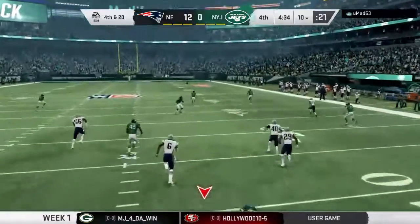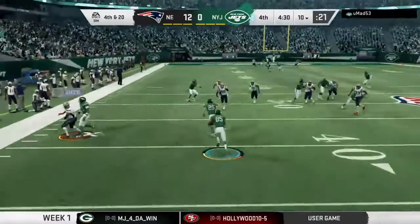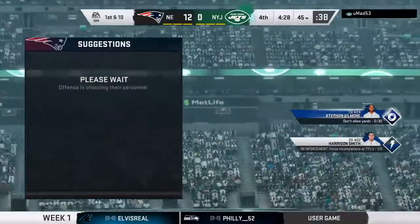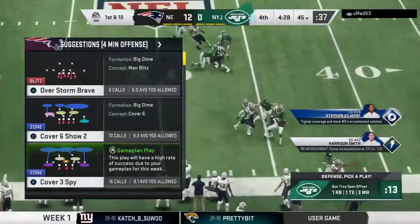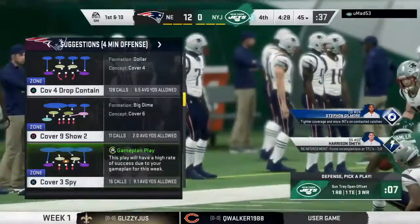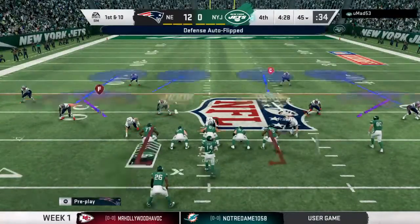And Quigley now on to punt as he sends this one away. And it's fielded at the 34. Give him 11 yards that time on the return. And the Jets will take over 1st and 10. The New York offense taking over for their next possession.